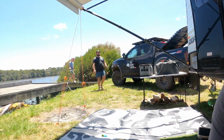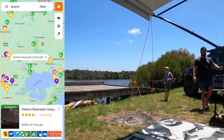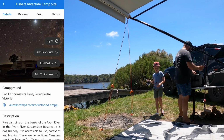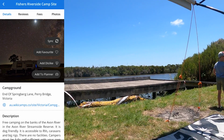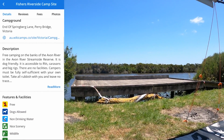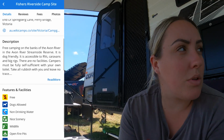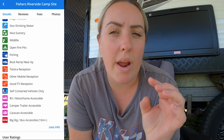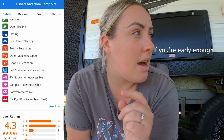Just came this way, we stopped in at a Woolies and we're in the Gippsland sort of area and we have found a wicked free camp. So we're at a place called Fisher's Riverside Camping. It's a little free camp and you get your own little jetty. How cool is that? So in this section here there's about 6 or 7 or 8 jetties. You get your own. It's pretty specky.